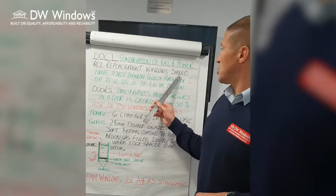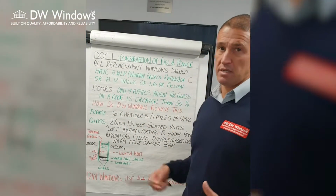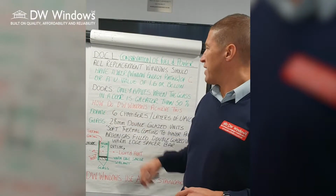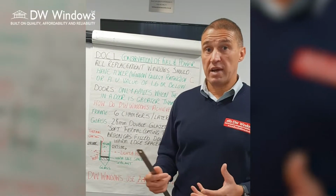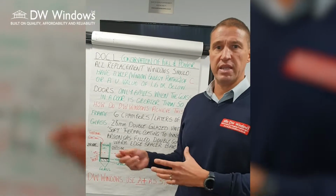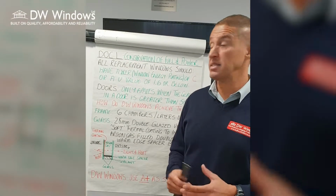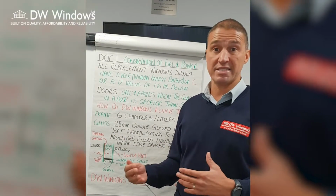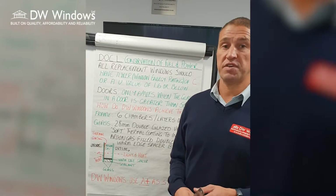All replacement windows should have a window energy rating, WER, of C rated. People call it C rated, energy efficient, or a U value of 1.6 or below. What's a U value? A U value is a measure of thermal transmittance if you read it in the building regs, but what that actually means is how much heat you can lose through a pane of glass in our case. The higher the number, the worse it is. The lower the number, the better, the less energy or heat is being lost through that pane of glass, therefore the better energy efficiency you'll get.